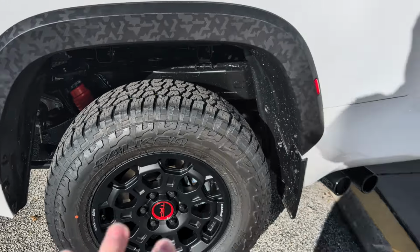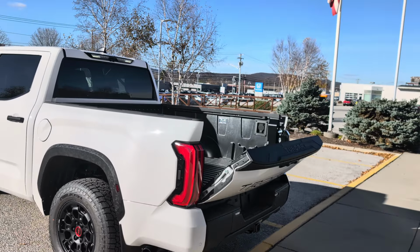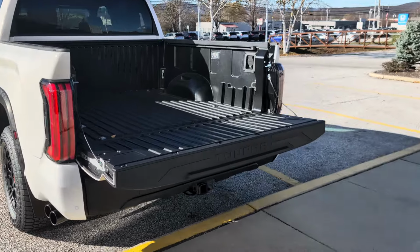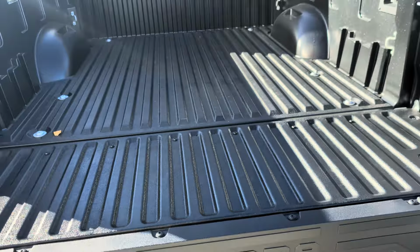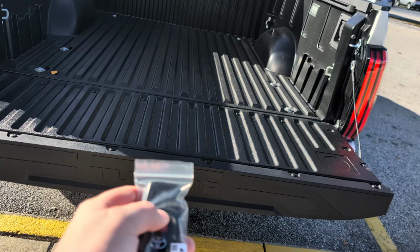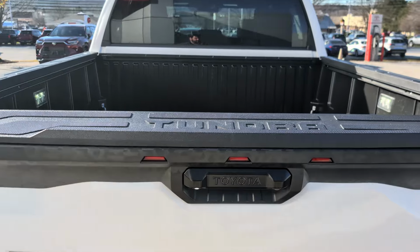Power tailgate. Press of a button drops it just like that. Really cool to see. And even when it's down, everyone's going to know you're driving a Tundra because it's advertised right there. And let's send this right back up. Should be able to just hold it. Lifts right up. This is a composite aluminum reinforced bed.